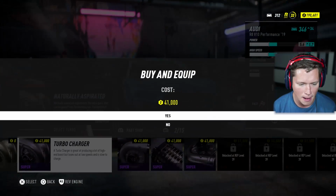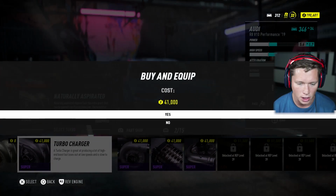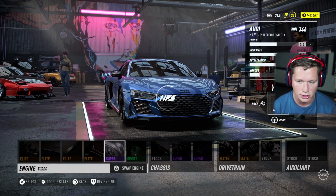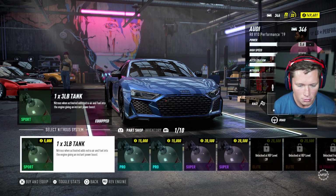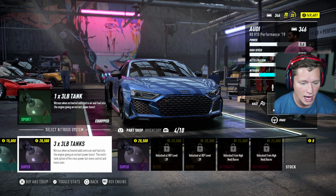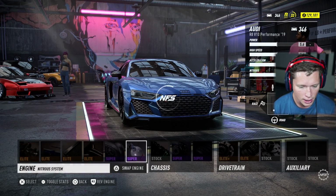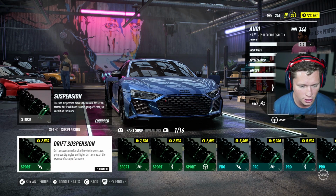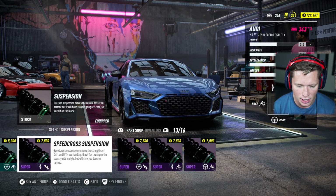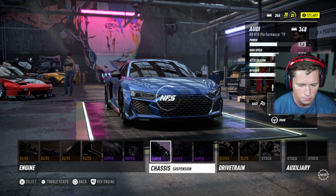I'm gonna go ahead and put a turbo in there. Actually, do we want a super? Nah, usually going to want to go with a turbocharger. $41,000, that's going to be good for us. For nitrous, I honestly really like the big tanks. I'm going to go with the 19-pound tank there, looks good. And then I guess we can add a suspension. Obviously, we're going to want a track suspension here, so it's going to add another 2 points to it.